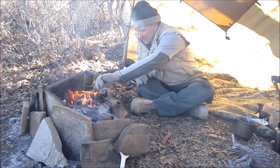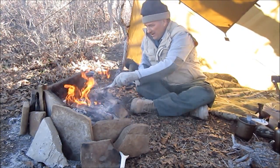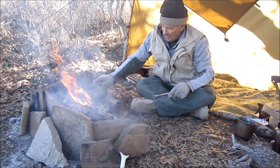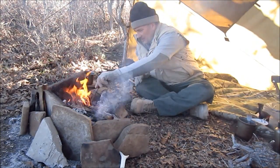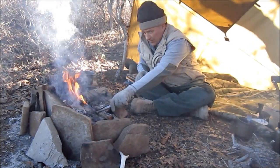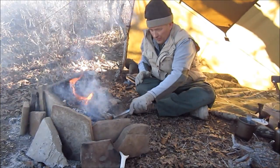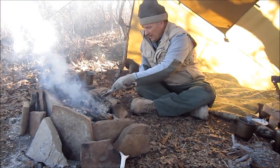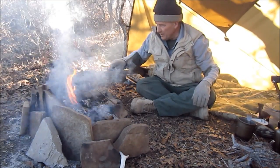And what I do here is I've got these cooking sticks. This is an aluminum rod and this is a stainless rod. And I've used these for years. You've probably seen me using them. Got the idea out of an old magazine article, but we started making them at one time.